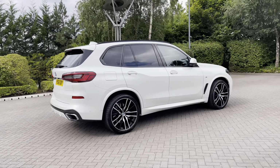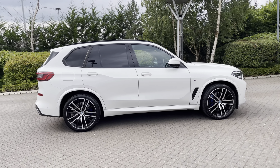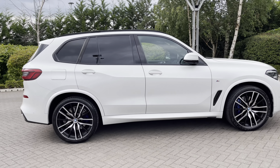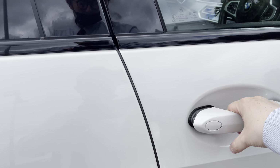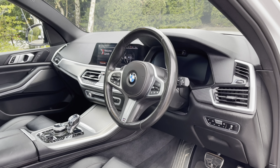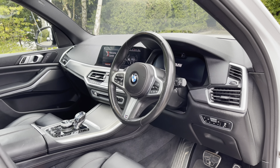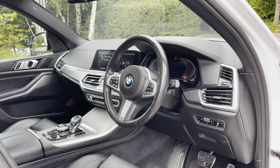As we move around the side of the vehicle, we can see what great condition this BMW X5 is in. It looks fantastic with those black styling cues mixed with the Alpine White paint finish. As you get close to the door, the car door opens automatically with the key's detection. And looking at this car's dash, we do have the full leather multifunction steering wheel. We have the digital driver's display.